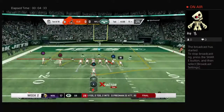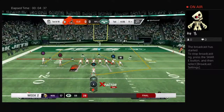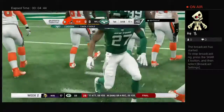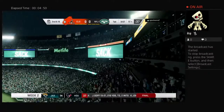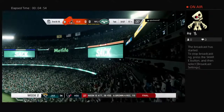So how about this for field position after the big play? Inside the 15 now as they come up on 1st and 10. First down, Murray. Rush coming, and he's taken down. Different story this time around. We had that huge gain, followed by a sizable loss here. Hindsight is 20/20, partner. Maybe they should have kept it on the ground again.